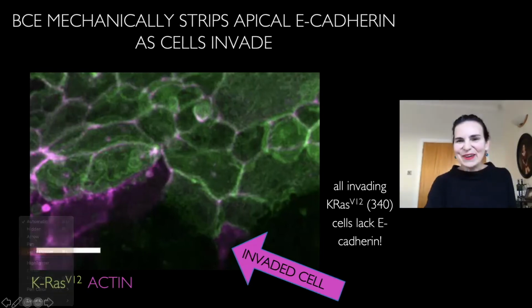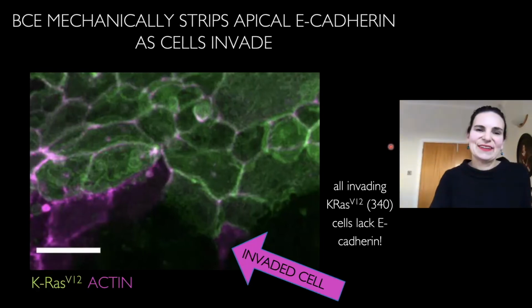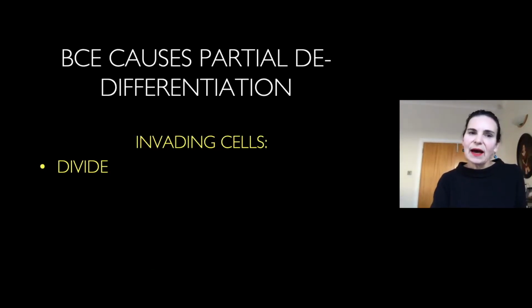So all of these lacked E-CADHERIN at ALF 340 that we measured. After these cells were released, they had a lot of predictable behavior. We could see these invading cells migrating throughout the whole embryo, as you saw before. We frequently see them dividing.